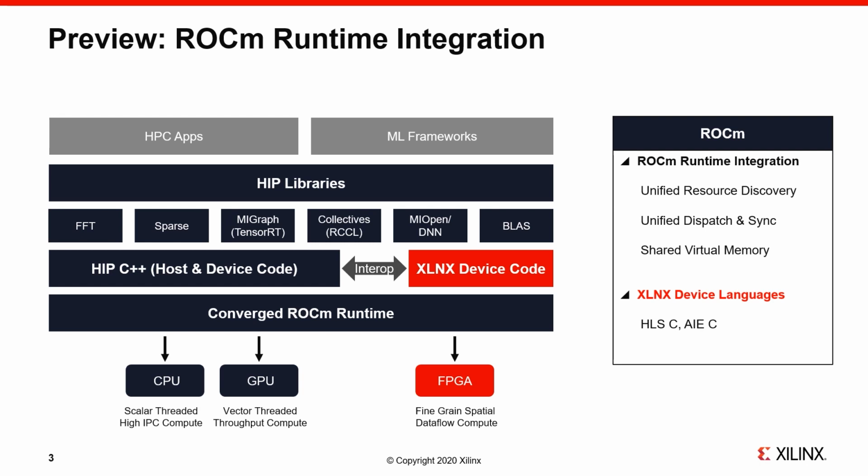What's being showcased today is an integrated ROCm runtime, which can tie together CPUs, GPUs, and FPGA accelerators. This runtime supports a unified way to discover resources in a system, to dispatch work to those resources, and to synchronize that work. The resources use shared virtual memory, which allows buffers on one device to be visible across any of the devices in a system. Users can specify fine-grained spatial data flow compute tasks for the FPGA using synthesizable C code or code written for the AI engines on Versal devices. Then the integrated ROCm runtime deals with the interoperation required between all the resources in the system.